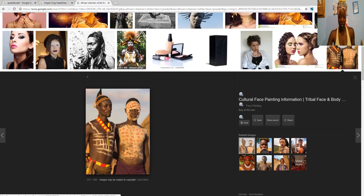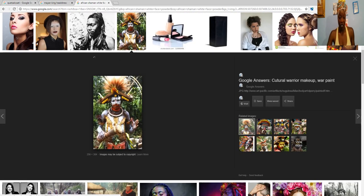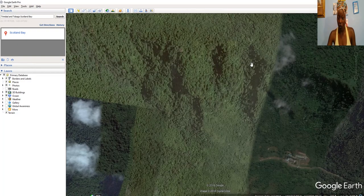Or even this. This is Papua New Guinea. And then it's the same style of dress. And he has a headdress on. Look. He has this headdress on, this massive face painting. You see his neck, his body, and then this is his waist. But he wears this signature, if you look, you can see this signature skirt.